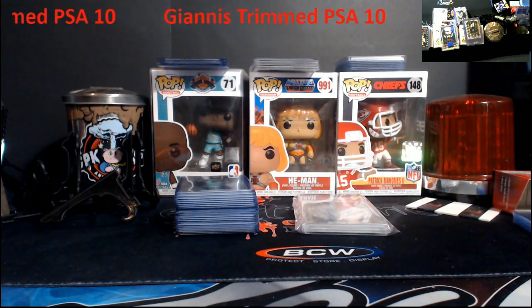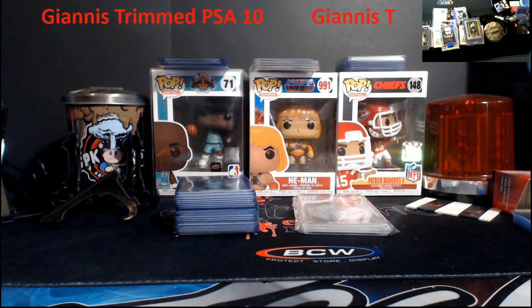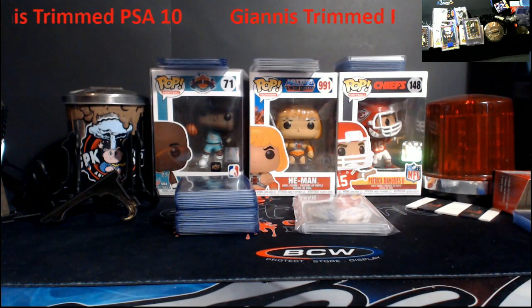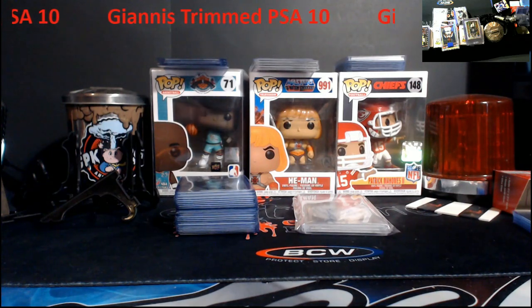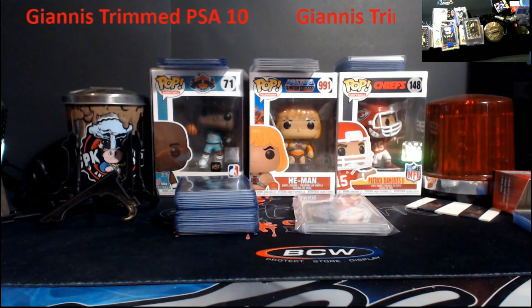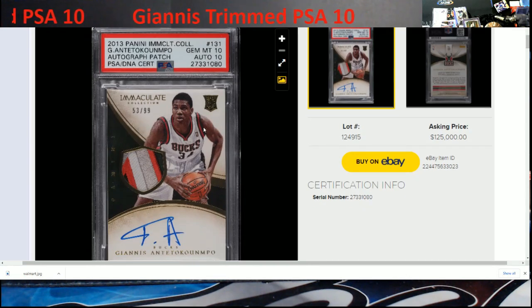On the card here, it's a Giannis Immaculate autograph patch out of 99, the true RPA, Gem Mint 10, graded by PSA. And I'm still kind of in shock by this, how it even got through. It just makes no sense to me whatsoever. And I'm going to show you guys here in a second. Let me pull this up. There we go. So this was on eBay, and somebody caught it because of the serial number on it.